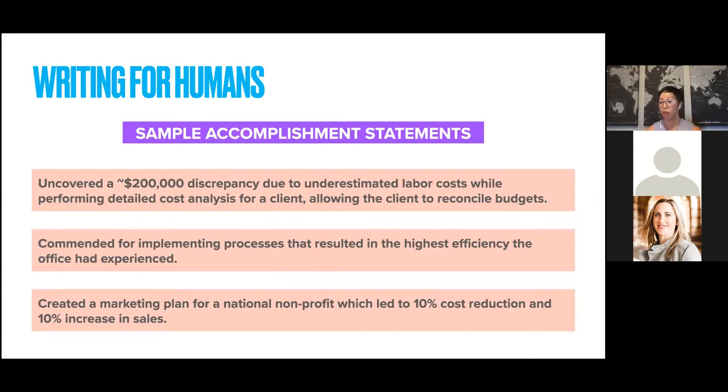Here are some sample accomplishment statements. And these are all examples from students and recent grads. Uncovered a $200,000 discrepancy due to underestimated labor costs while performing detailed cost analysis for a client, allowing the client to reconcile budgets. Commended for implementing processes that resulted in the highest efficiency the office had experienced. Created a marketing plan for a national nonprofit, which led to 10% cost reduction and 10% increase in sales.